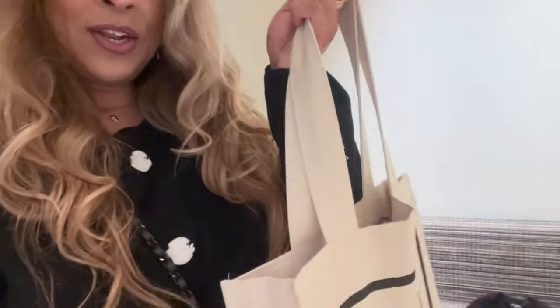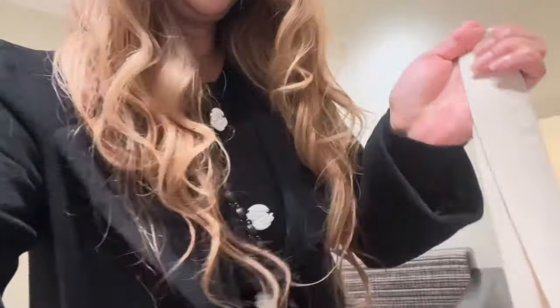So let me quickly show you what we got from the exhibition, guys. I mean, look at this. This is the goodie bag from Chanel at the V&A. So it's a fantastic tote bag. And inside, let me show you.